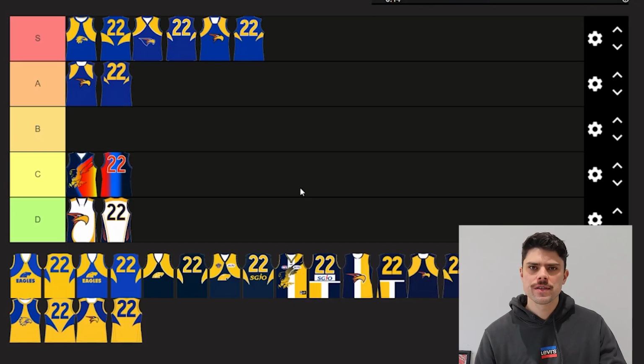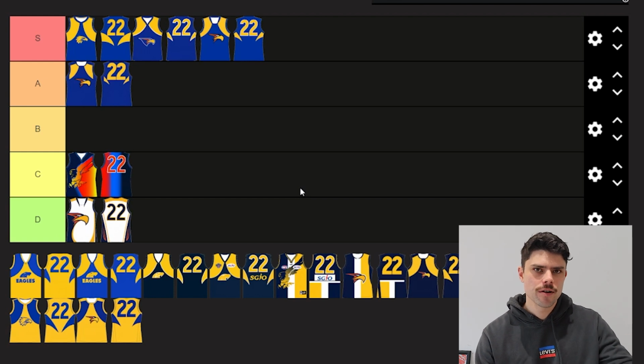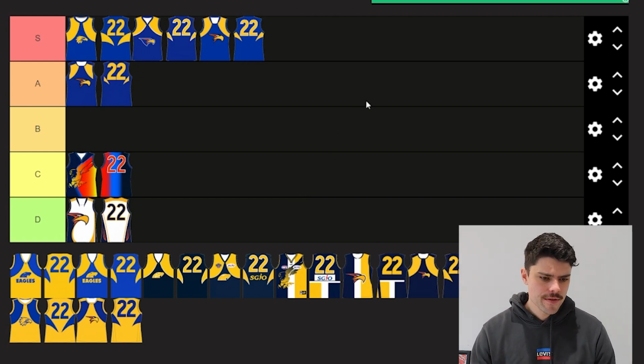And I reckon if we brought this ochre back for a retro round, it could be kind of cool. I wouldn't mind seeing it, but it is still a gross jumper. Like, who thought that was a good idea? What was happening in the early 2000s? Seriously. This firmly goes in the category of: I never want to see it as an actual jumper, but for retro round, it'd be cool. As for the white jumper, I don't even want to see that for retro round. Actually, there's a chance I'm going to move that down to D, but we'll see how these all work out here.